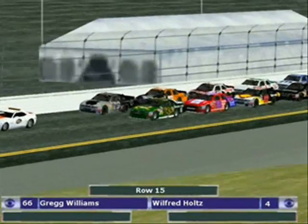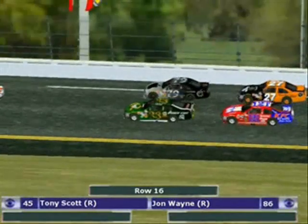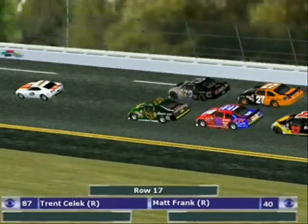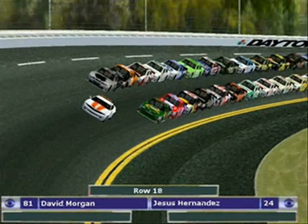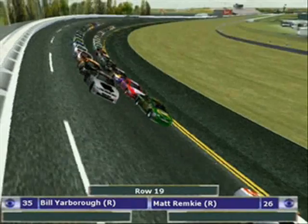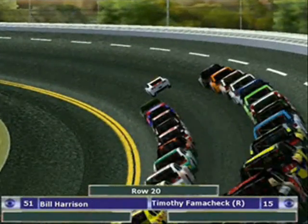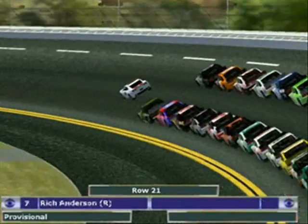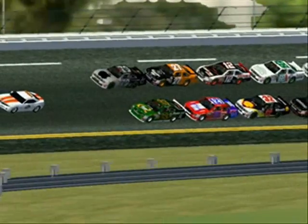In row 15, Greg Williams and Wilfred Holtz. In row 16, Tony Scott and John Wayne. In row number 17, Trent Selleck and Matt Frank. In row 18, David Morgan and Jesus Hernandez. In row 19, Bill Yarbrough and Matt Remke. In row 20, Bill Harrison and Timothy Famicek. And rounding out the field with a provisional spot, Rich Anderson.